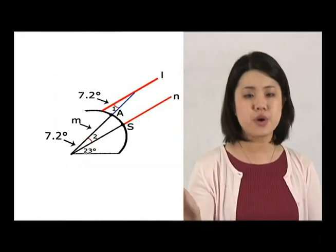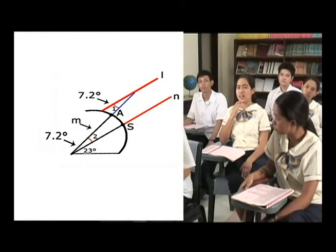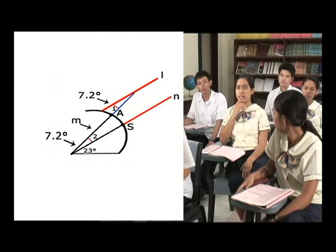Yes, you are correct. But Miss Michelle, I still don't understand how we can find the Earth's diameter this way. We'll get to that. Remember that Aristotelians assumed that the Earth was round, thus its cross-section would be a circle.